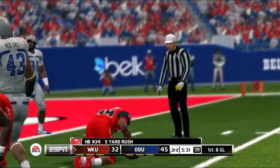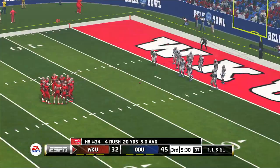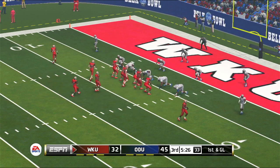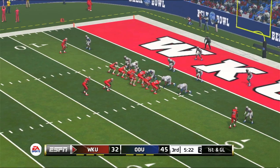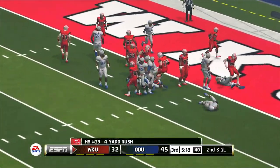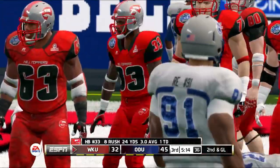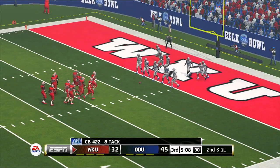Made at the 6-yard line. That's the 10th play of the drive. Makes it first and goal. Brought down after a nice run up the middle. That brings him to second and goal. They're at the 2. It's second down.